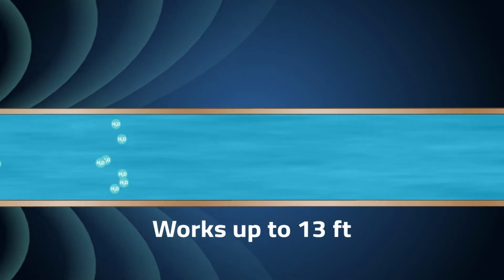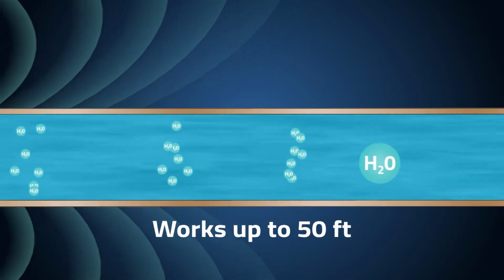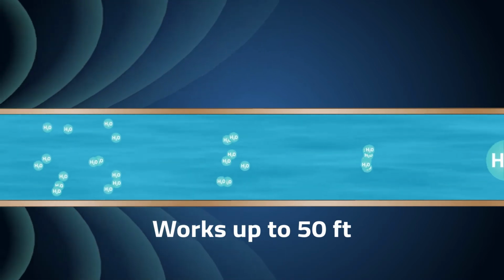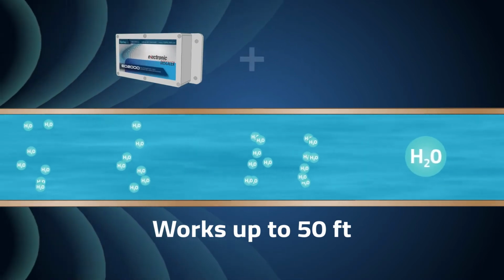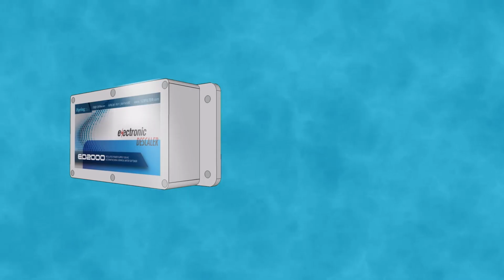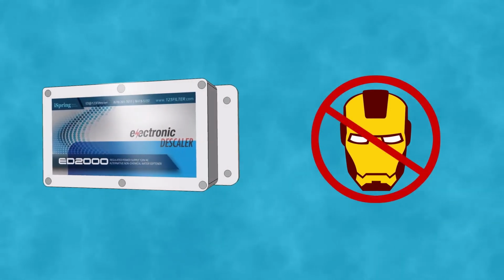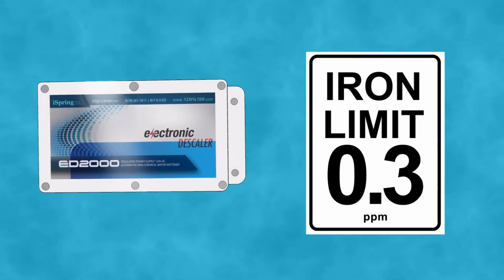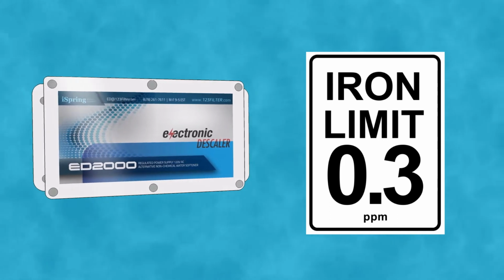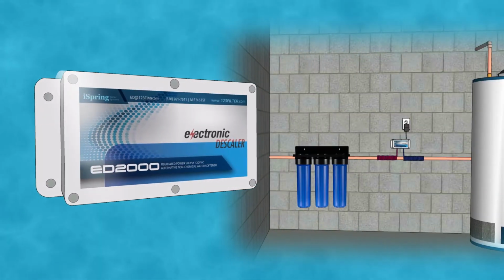The treatment effects of the ED2000 are only temporary, and after traveling about 50 feet, the water molecules will bind together again, reforming in larger clusters. This means that for larger homes, an additional water conditioner may be required. High iron content in your water will also reduce the effectiveness of the ED2000. For source water with iron levels over 0.3 ppm, it is recommended to use an iron removal filter before the ED2000.